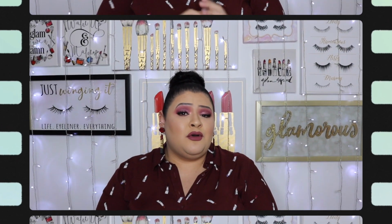I know a lot of people think it's very full coverage, and it definitely is, but it's not cakey or heavy, which is why I like it. I am not the type to like very cakey or dry concealers because, you know, I have a lot of fine lines under my eyes. I have 2 different brands of makeup sponges to rave about because they are amazing and I recommend them 100%.